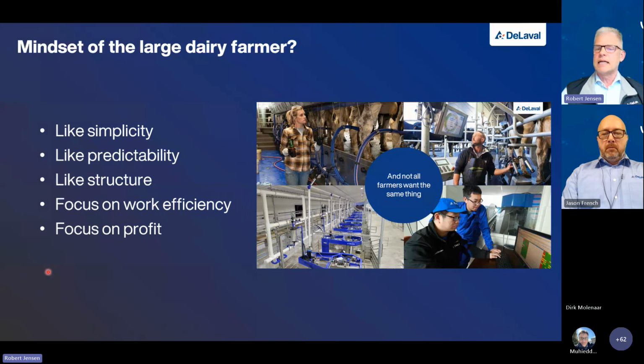And not all farmers are alike. That's obvious. That's why we, as a company, provide different systems. We don't only provide robots, we provide rotaries. And we know that everything has worked well. But if you want to go robotic and you are a larger dairy farmer, this is one area that you should look into.